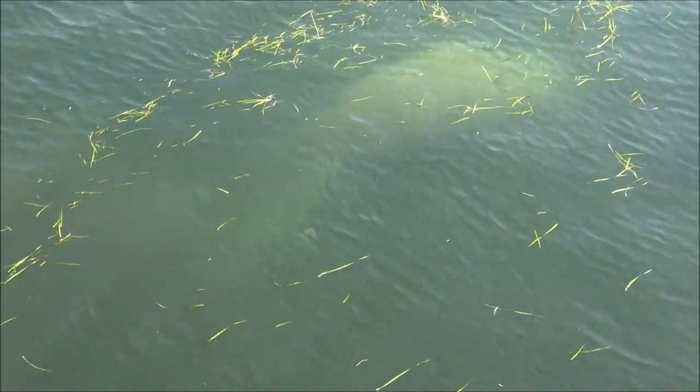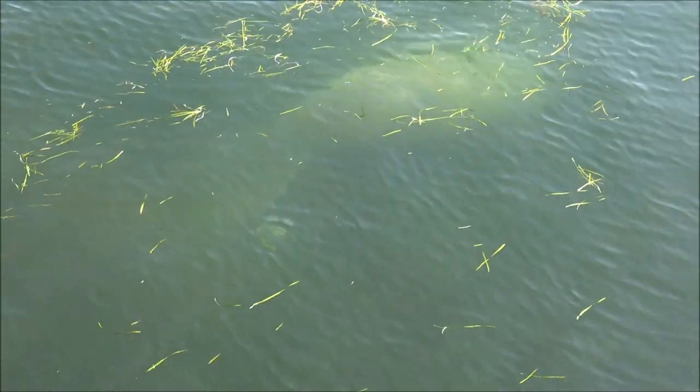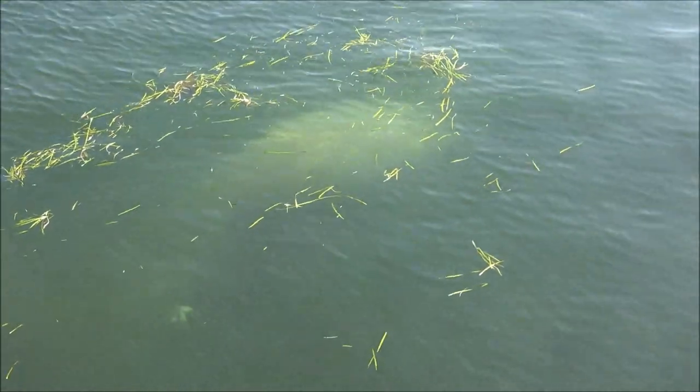All the grass is coming up. That's what I was going to say. Yeah, the grass. I think it's still vegetarians, right? They eat tons of that a day. Nope, he's eating the grass.